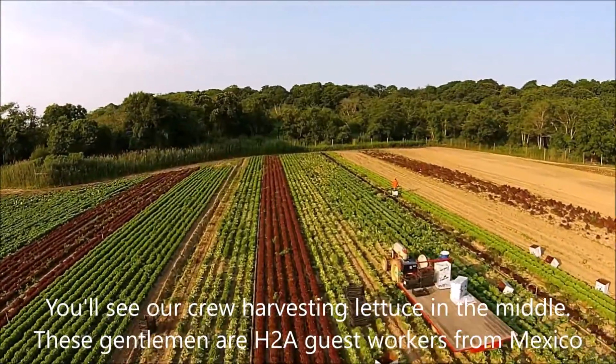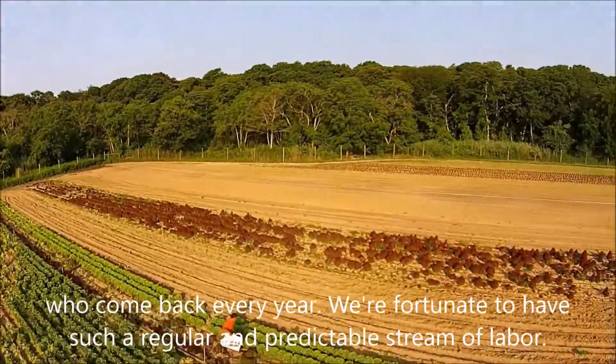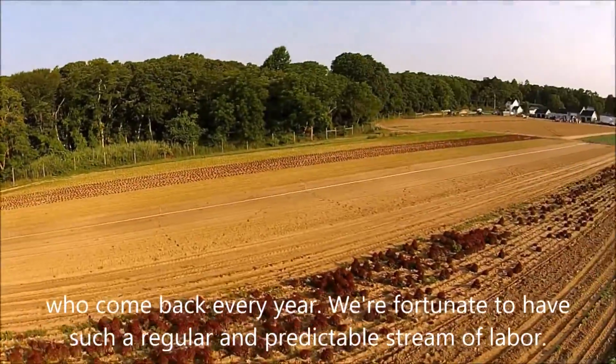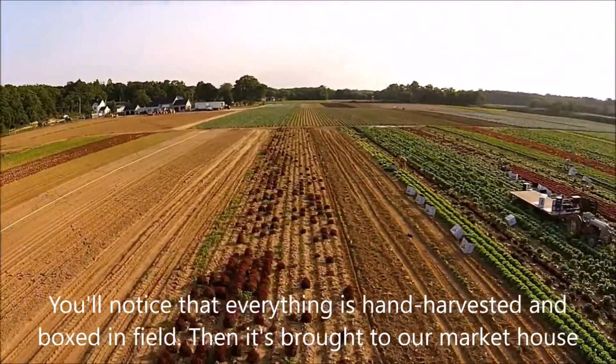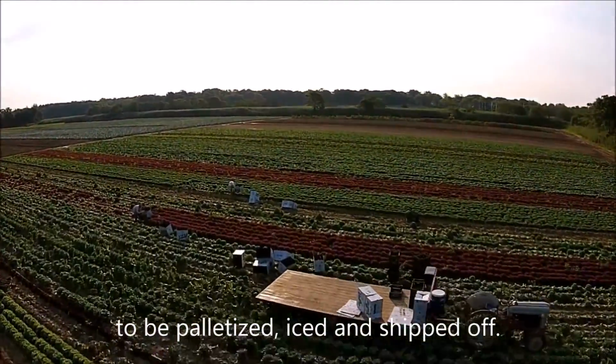These gentlemen are H-2A guest workers from Mexico who come back every year. We're fortunate to have such a regular and predictable stream of labor. You'll notice that everything is hand harvested and boxed in field. Then it's brought to our market house to be palletized, iced, and shipped off.